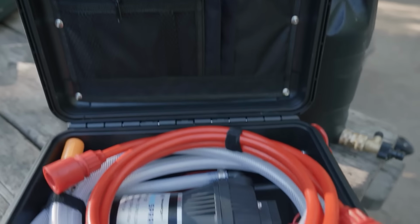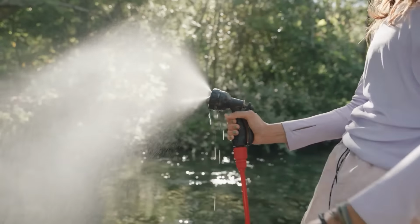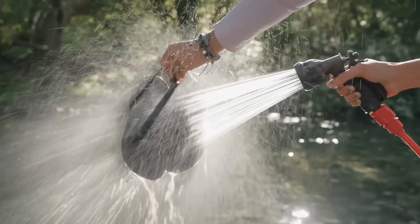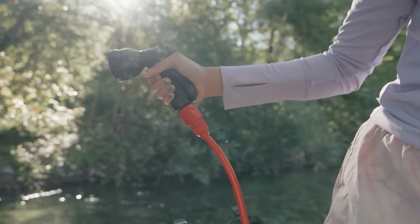Since the HydroSpray has several parts, the manufacturers have packed them in a case and added a mesh pocket for items like toothbrushes, soap, shampoo, and more. This product retails for $230.